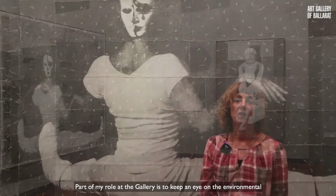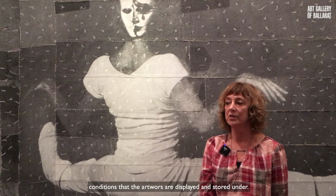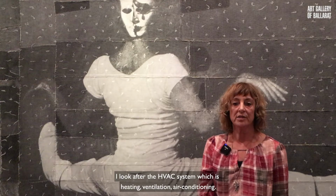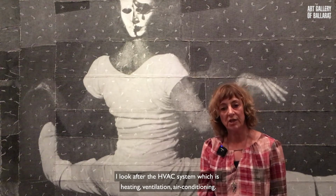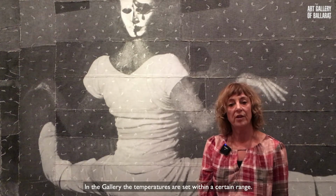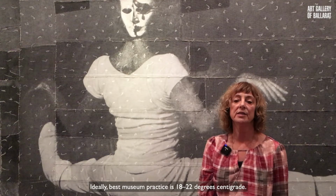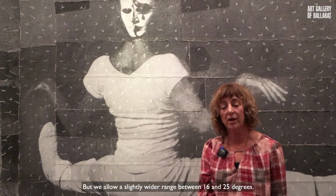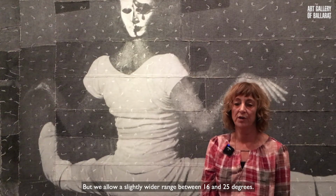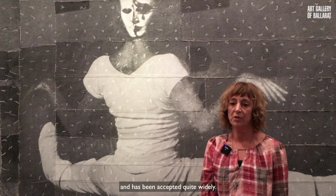Part of my role at the gallery is to keep an eye on the environmental conditions that the artworks are displayed and stored under. I look after the HVAC system, which is heating, ventilation, air conditioning. In the gallery, the temperatures are set within a certain range. Ideally, our best museum practice is 18 to 22 degrees centigrade, but we allow a slightly wider range between 16 and 25 degrees. This is a new initiative that's been introduced across the world and is being accepted quite widely.